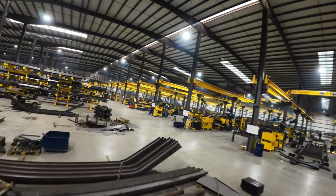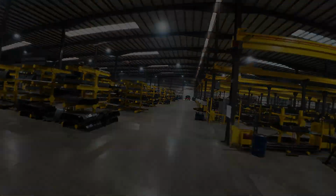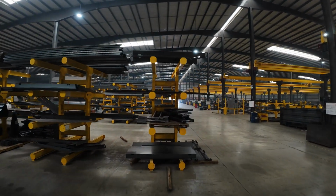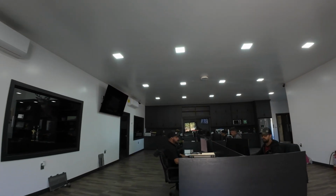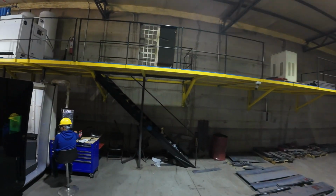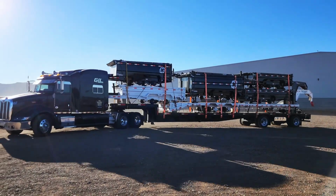Welcome to Buckshot Trailers, where precision meets strength in every product we create, using only premium materials that ensure long-lasting performance. Behind every Buckshot trailer, there's a dedicated team ensuring that every detail is handled with precision. From the moment you place an order, our experts work to guarantee a seamless process, making sure every customer gets exactly what they need.